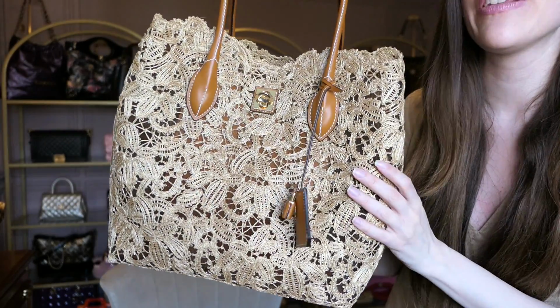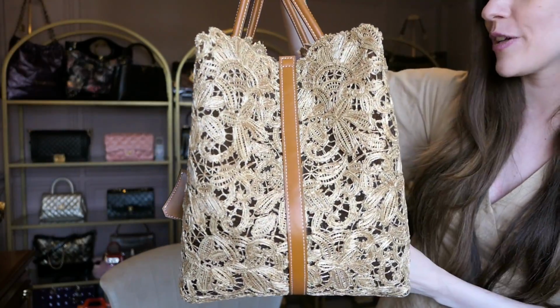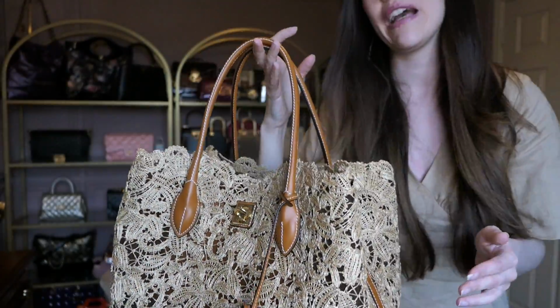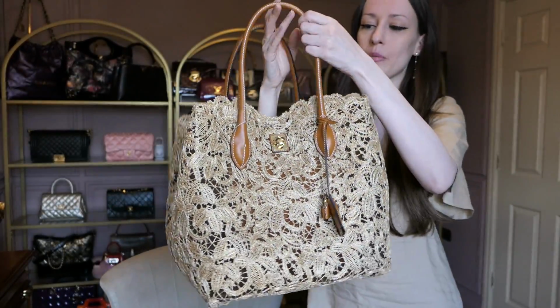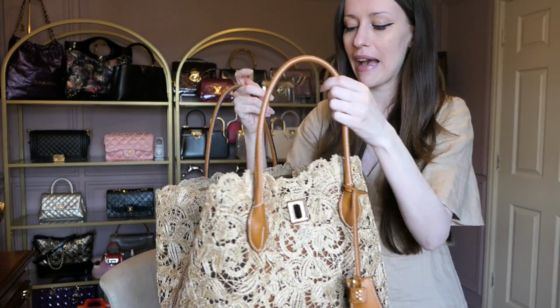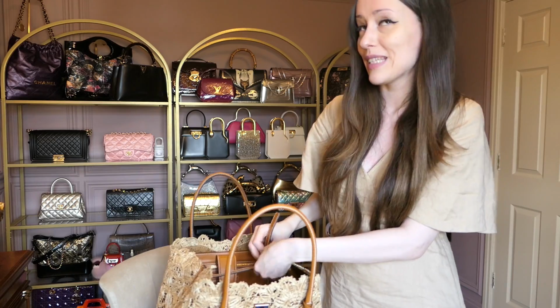Let me know if you have a beach bag or a summer bag and which one it is. Maybe it gives some inspiration to some people who are still looking. Sometimes we have to widen our horizon and not buy only the typical brands. It's a bag at the end of the day. A bag is a bag. It doesn't matter if it's a Chanel bag or an Ermanno Scervino.